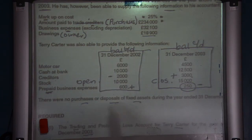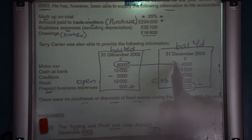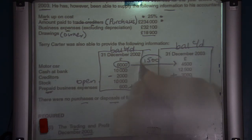Now, I didn't buy any cars during the year, and I certainly didn't sell any. So, if that's what the car was worth at the start of the year, and that there is what the car is worth at the end of the year, what is the change? Hey, presto, I've just found out that my depreciation for the year is $1,500.